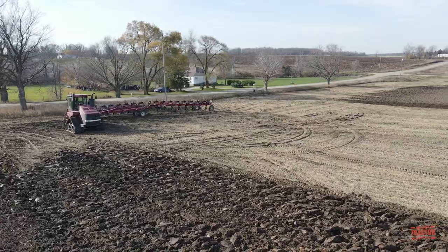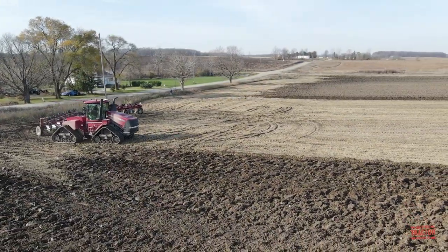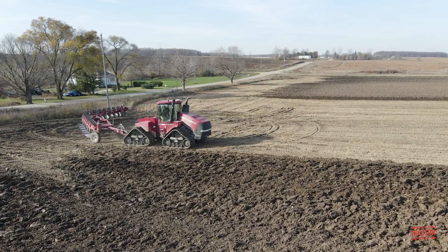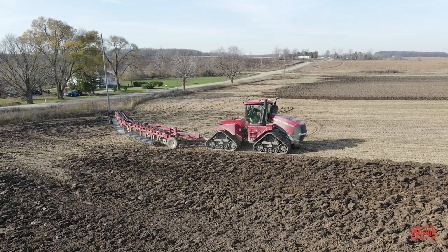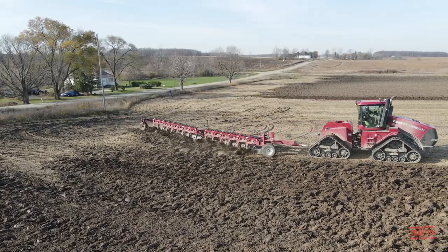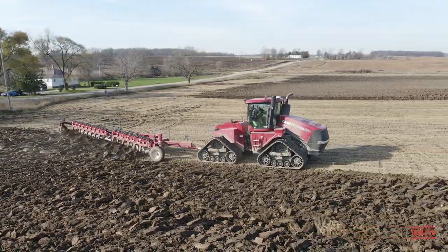This video comes to you from a field located in the thumb of Michigan, where a 550 horsepower Case IH 550 Quadtrac Tractor is working on primary tillage with a Salford 8214 14-bottom moldboard plow. This big tillage team is working on preparing the seedbed on an organic farm for next year's crops.